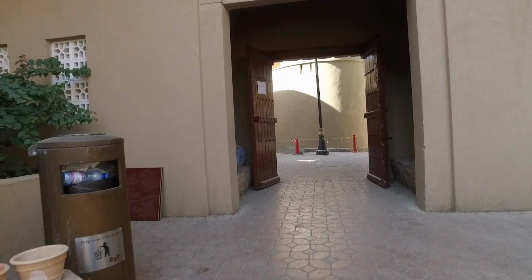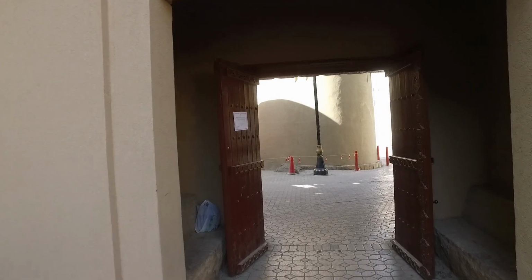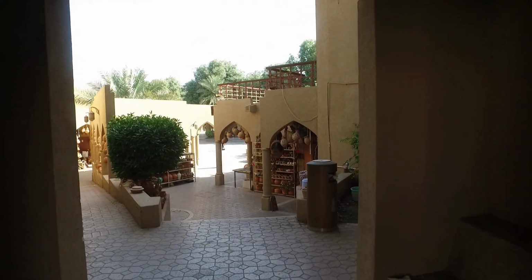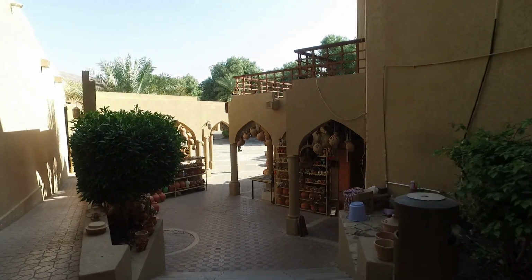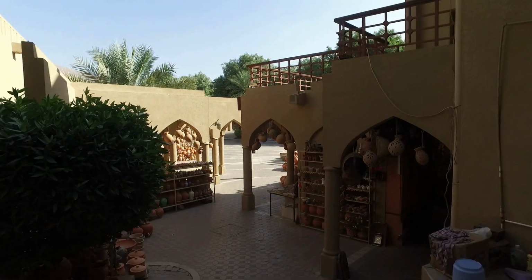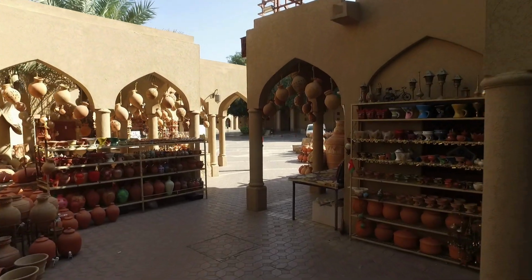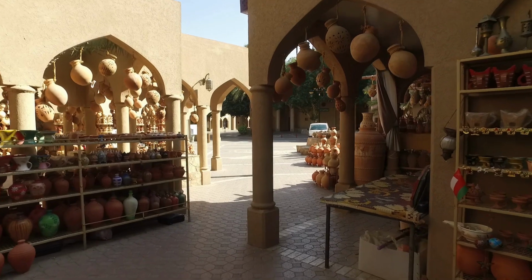It is one of the oldest markets in the country, and you will find fruit, meat, sweets, pottery, souvenirs, and antiques. There is a lot to discover as you stroll through in the middle of the locals. Nizwa Souq, held every Friday in the heart of the city, is like a journey back in time.